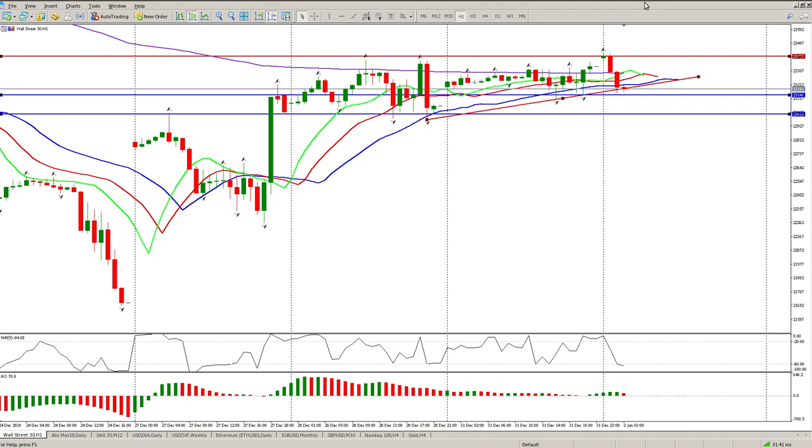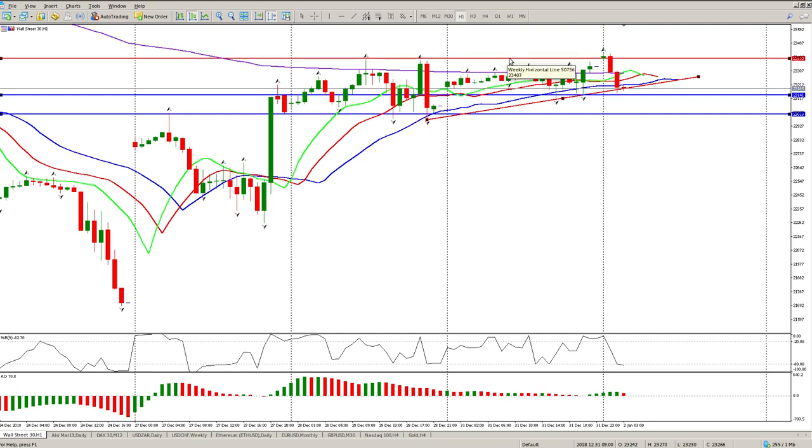Okay, the only thing that's going to give me confirmation is a break above 23,410. Pretty much not going to worry too much about the high of today. I'm more interested in these tails here. Okay, so it's 23,400. I'm looking for an hour close above 23,400. That would give me confidence that this is a topping pattern and it's going to play out.